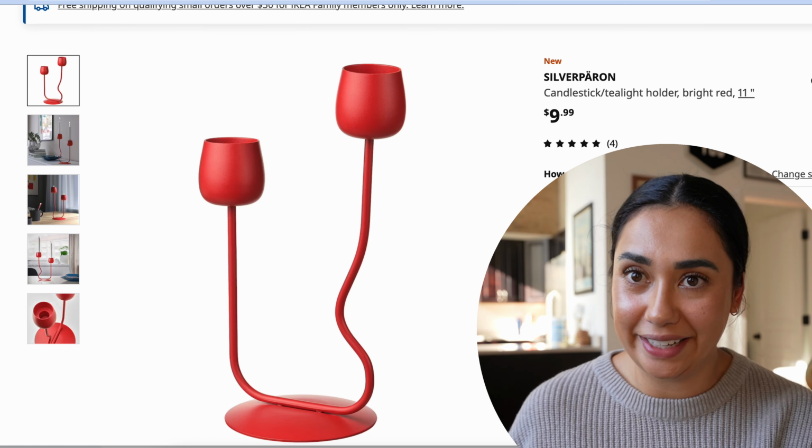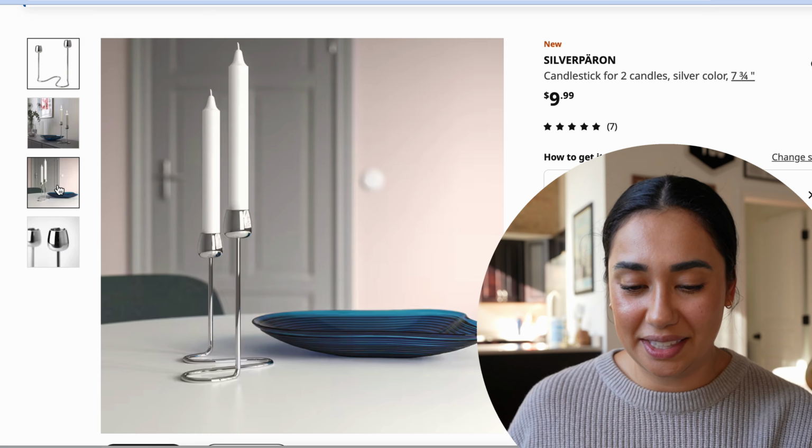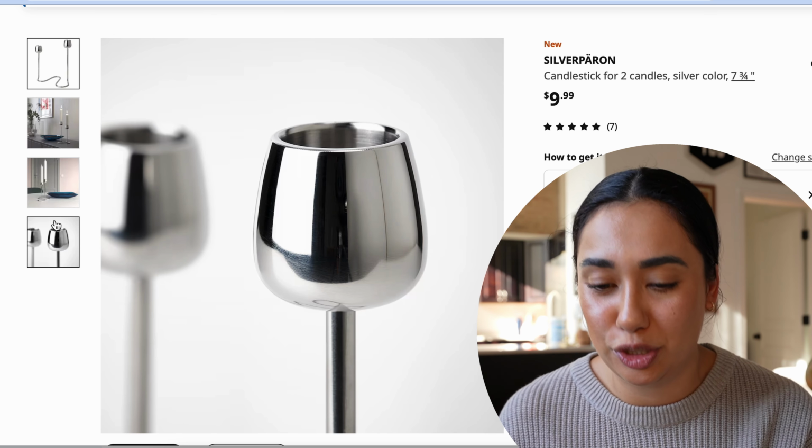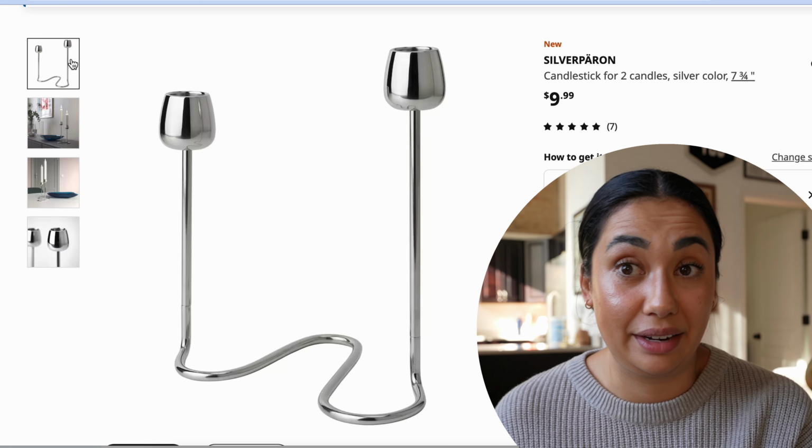These candlesticks, though, are my personal favorite. I want to buy these. I might end up buying these. I think they are so cool with the chrome and all silver, and just, these are sleek and modern while having a fun twist with the wavy bottom. Big fan of this. I think these are really neat. I love candlesticks as well.